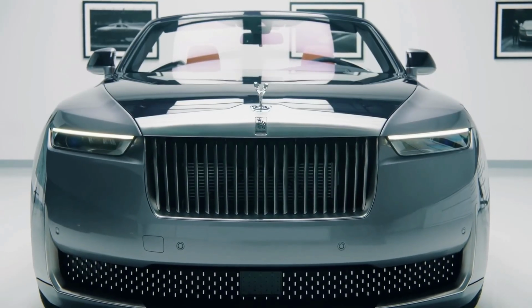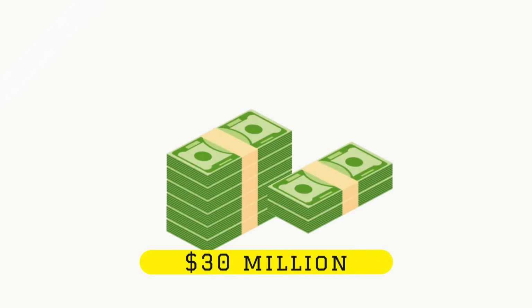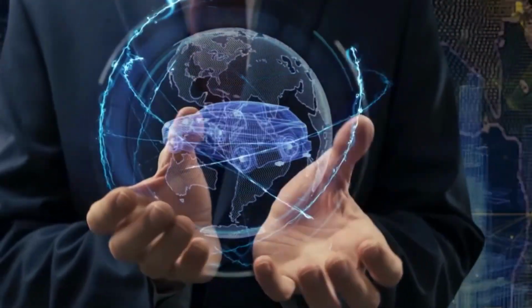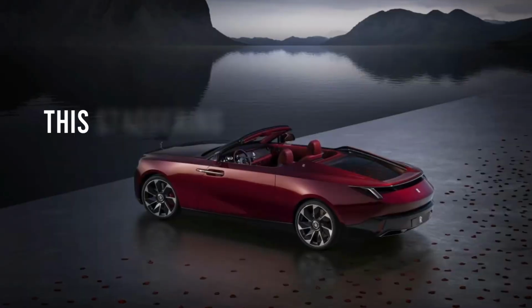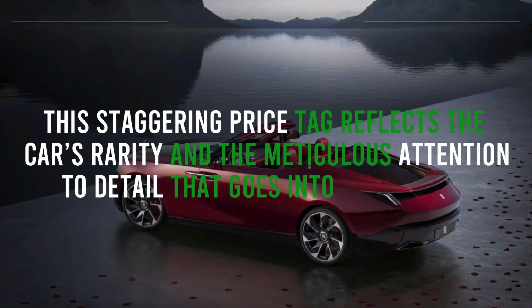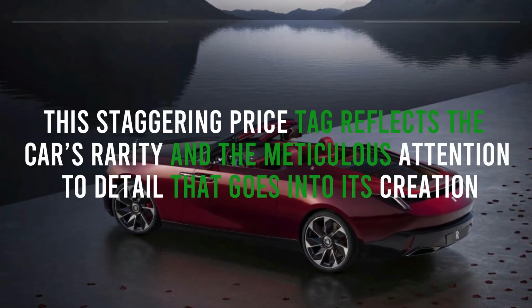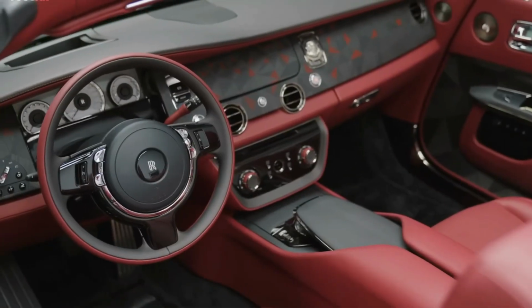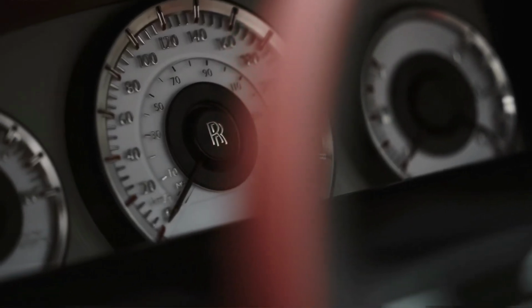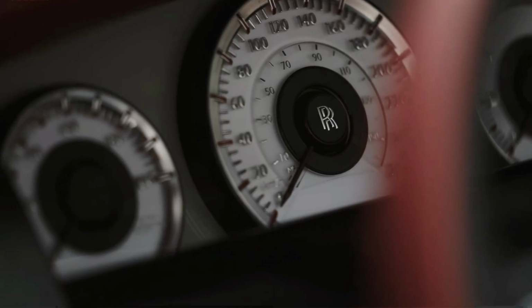Price and exclusivity. The Rose Noire Droptail is reportedly priced at over $30 million, making it one of the most expensive cars in the world. This staggering price tag reflects the car's rarity and the meticulous attention to detail that goes into its creation. With only 4 such unique commissions, owning a Rose Noire Droptail is an exclusive privilege reserved for the most ambitious collectors and patrons of the arts.